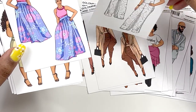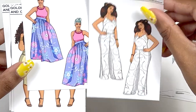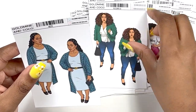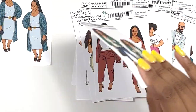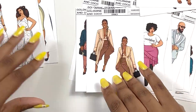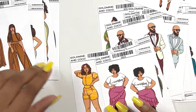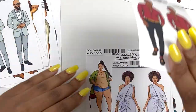Let me see if I can show y'all. Like she's a little smaller. Ooh, Rochelle. Goldmine. Blessing. And who is this? Biz Fee. I don't have her either. So, y'all, I think I have the majority of these girls. If y'all want some, let me know. Oh, wait, no, I got Corinne. I don't think I have Workhorse in light skin. I might have to take one off of there. We got her. We ain't have him.